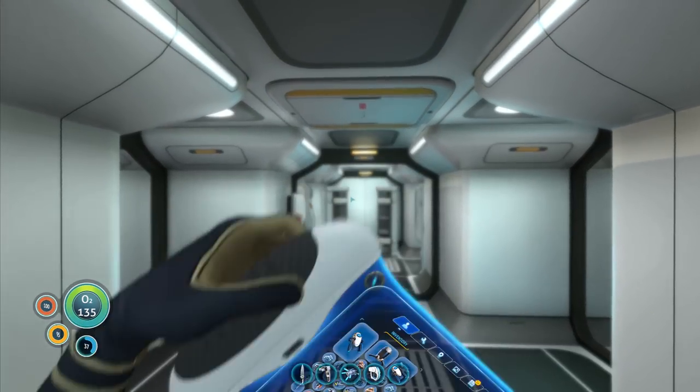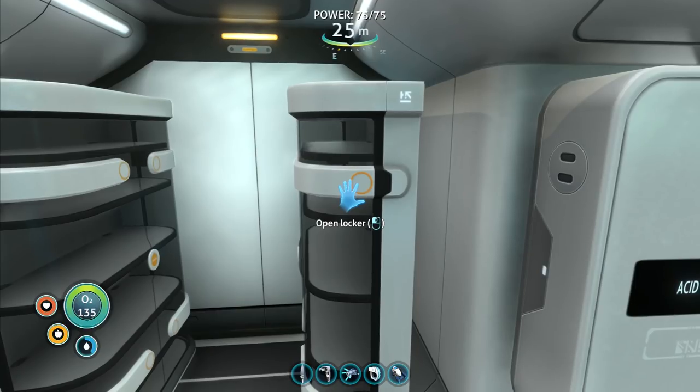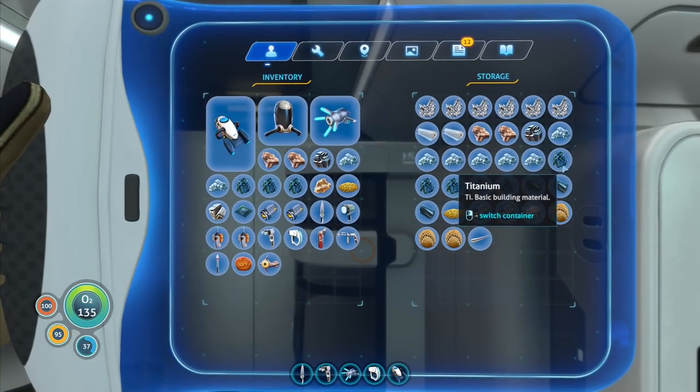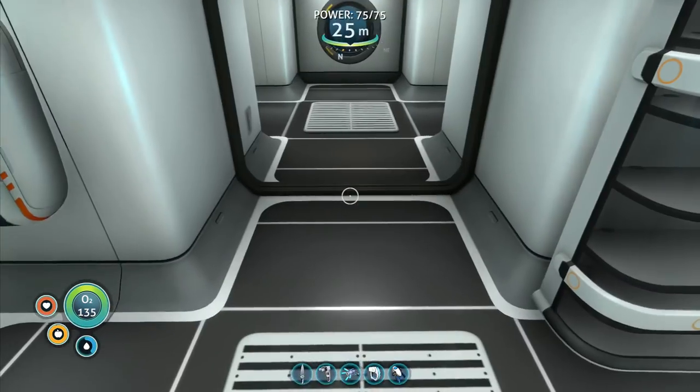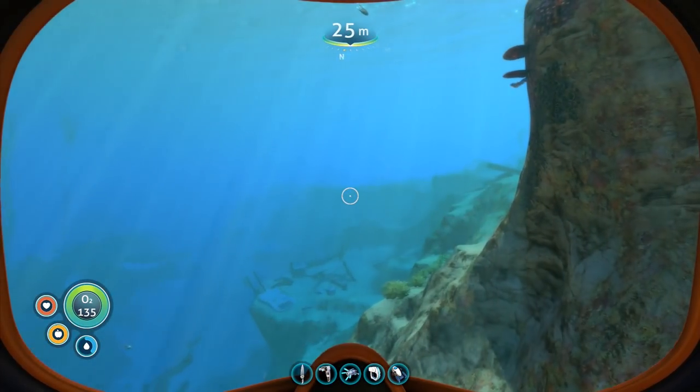We need a little bit of titanium now. How much do I need? I need two more pieces of titanium. Go into the locker, and... One, two, right, you're dealt with. And then we can come out here, exit the base.